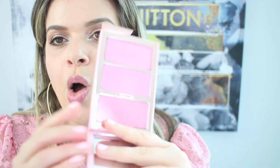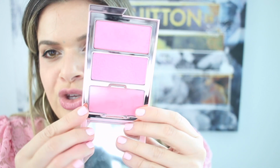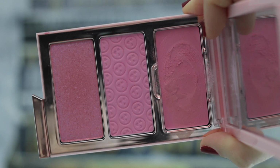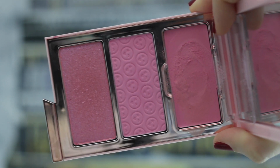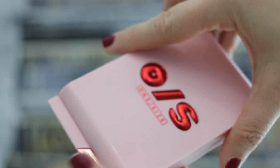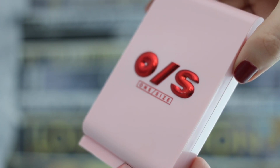Next, this is from the brand One Size, and this is the Cheek Clapper 3D Blush Trio in the shade Attention Seeker. I had my eye on this one for such a long time, but it was always sold out. You get a cream blush, a powder blush, and then another more highlighter type, luminous type blush, which I love. So I was really excited because those colors are right up my alley, that beautiful cool tone pink.